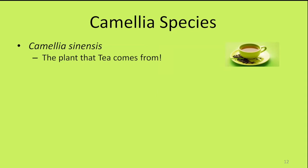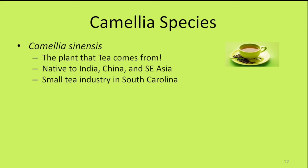Now, here's one we run into every now and then. This is Camellia sinensis, which in Latin, sinensis means China or Chinese. This is the plant that tea comes from. So this is your drinkable tea. This is often sold as a curiosity. It's not that ornamental, but it can be an attractive plant. It's native to India, China, and Southeast Asia.